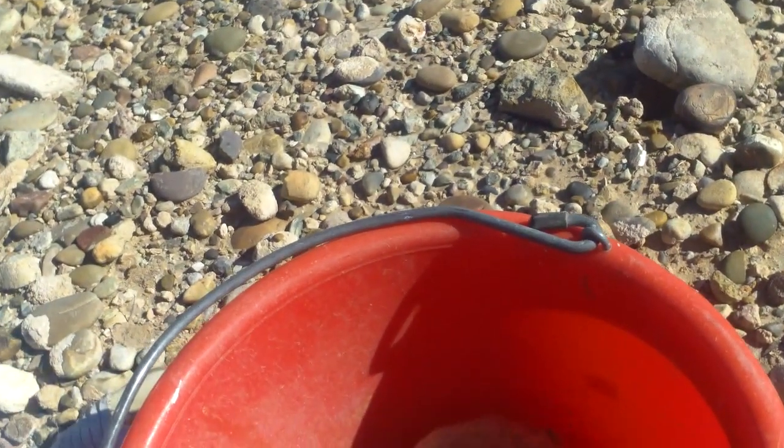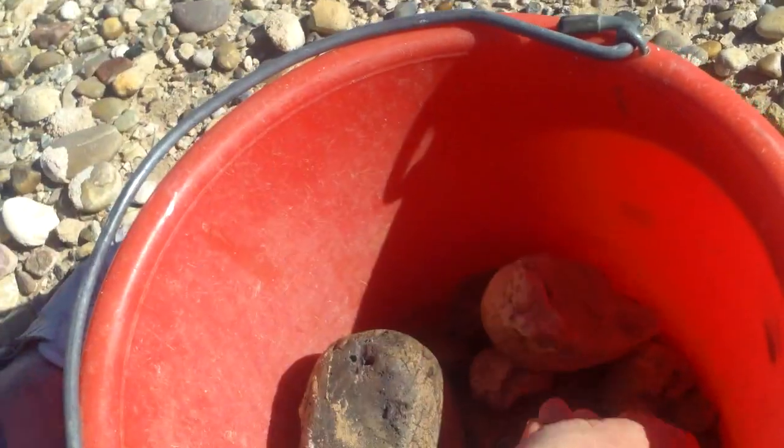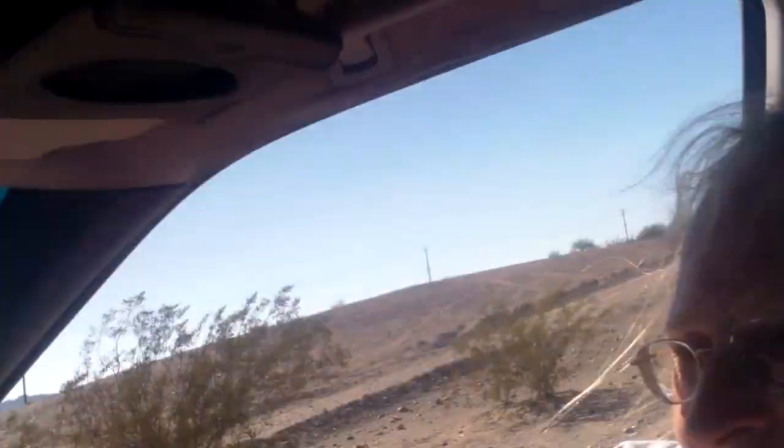Okay. I don't know where my critter rock is. Oh, I think I dumped it in the other bucket already. Okay. So I found a little. Kay said she... I found a bunch.